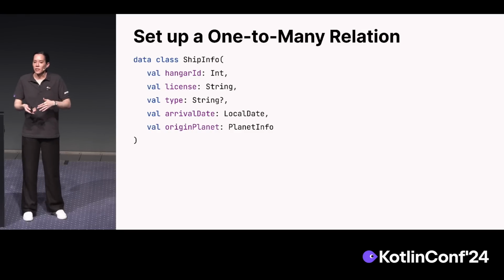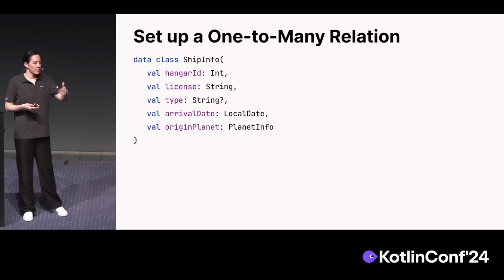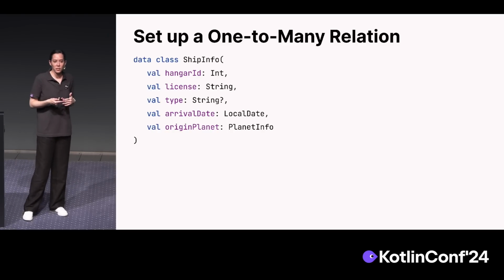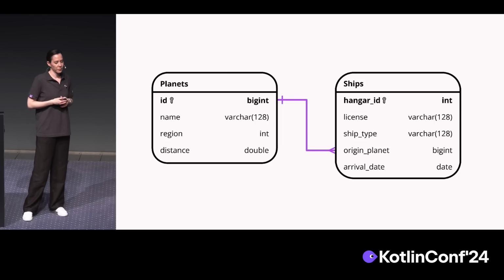So if we imagine that every ship that lands comes from only one planet, and obviously a planet can have multiple ships, this is the data class for storing our ship information. It stores, in addition to that, our planet details, and actually in the database, this is the one-to-many relation that we're trying to establish between the planets and the ships table.